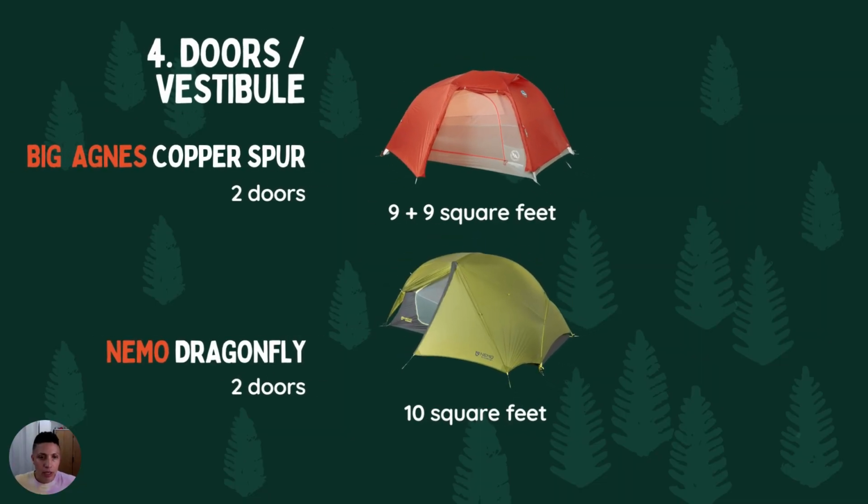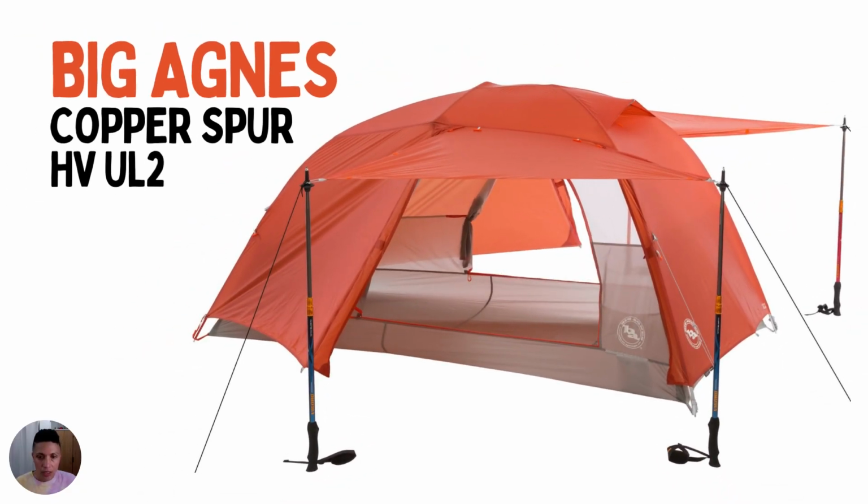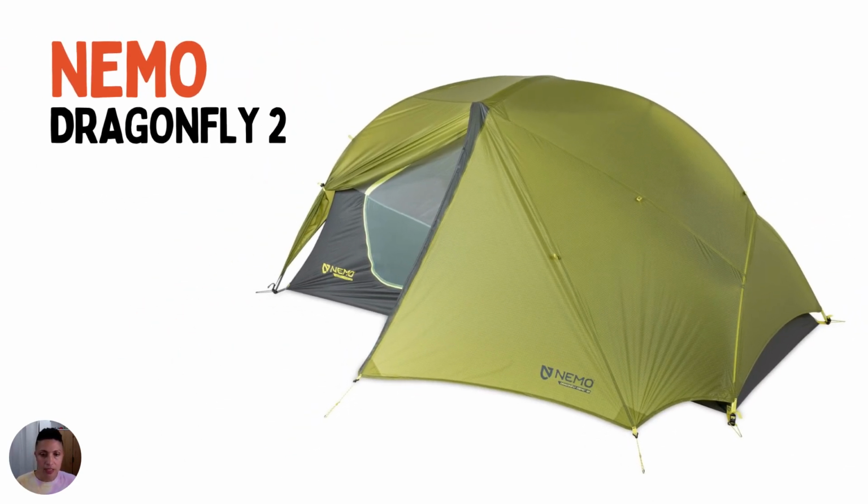Next, getting over to doors and vestibule. These both have 2 doors, and their vestibules are, again, almost identical in size. The NEMO Dragonfly is a little bit larger. So this is the Big Agnes, and once again, I really love this vestibule feature, being able to convert into awnings. And then this is the NEMO Dragonfly.